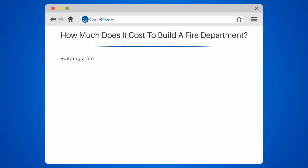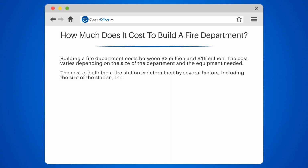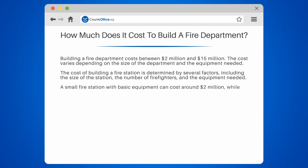How much does it cost to build a fire department? Building a fire department costs between $2 million and $15 million. The cost varies depending on the size of the department and the equipment needed. The cost of building a fire station is determined by several factors, including the size of the station, the number of firefighters, and the equipment needed. A small fire station with basic equipment can cost around $2 million, while a larger station with advanced equipment can cost up to $15 million.